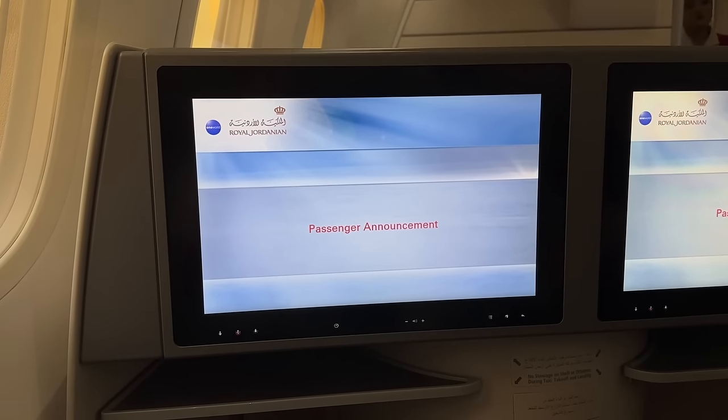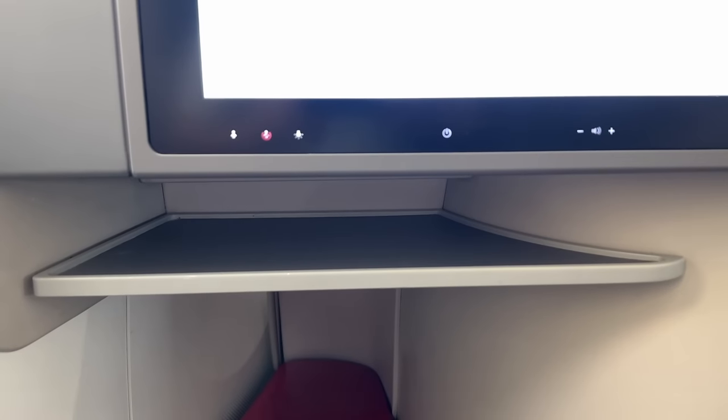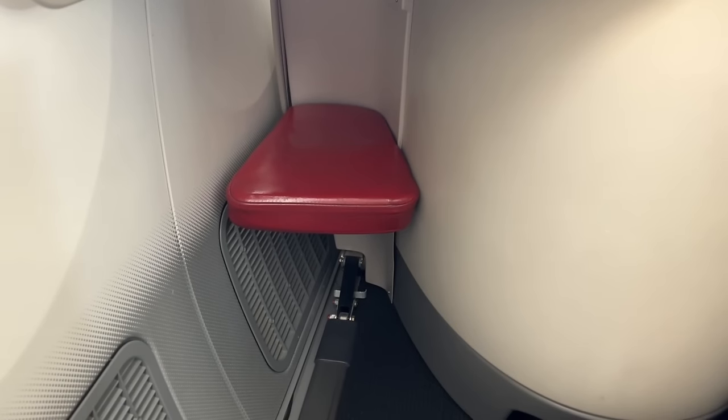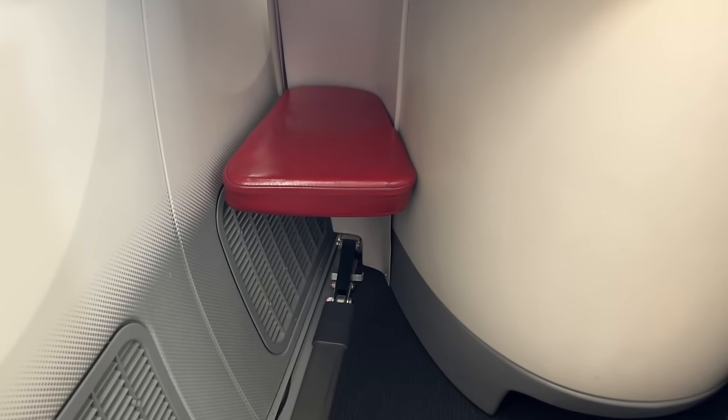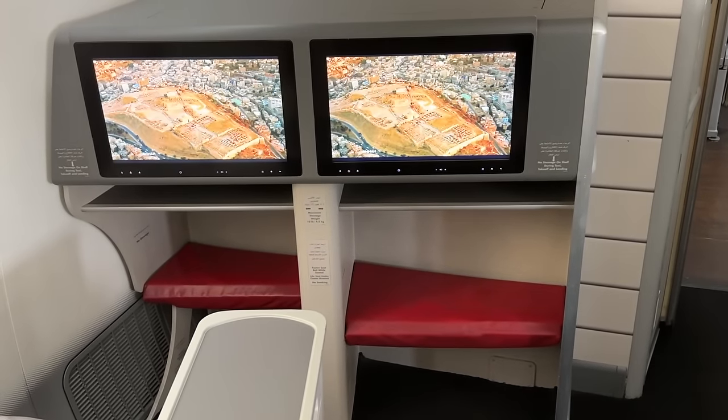In front of you is the TVs, which remain locked until just after takeoff. Below that is a small tray that couldn't really hold much more than a phone. The footrest below is not very large, like at all. You can see here the footrest in row 1, so I guess that's the play in the future. Between the footrests is the small area that was perfect for storing shoes in the flight.